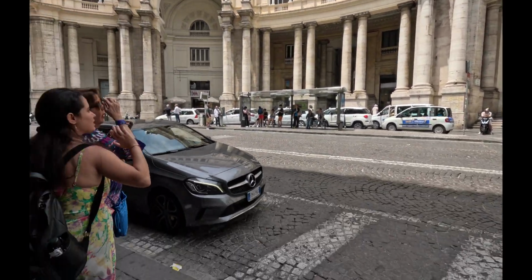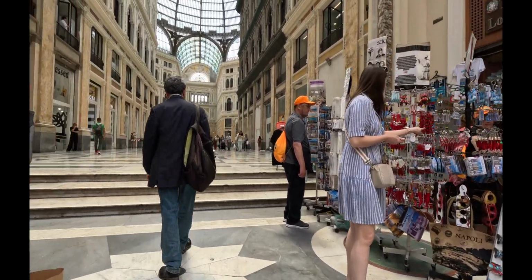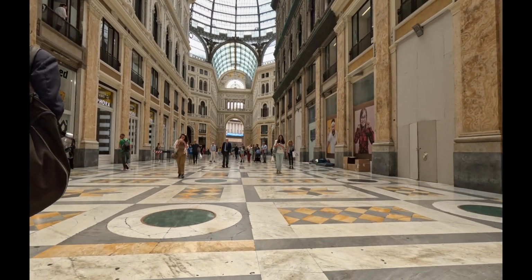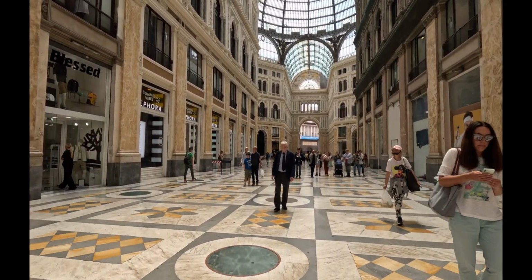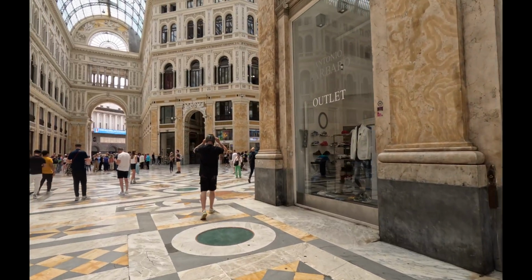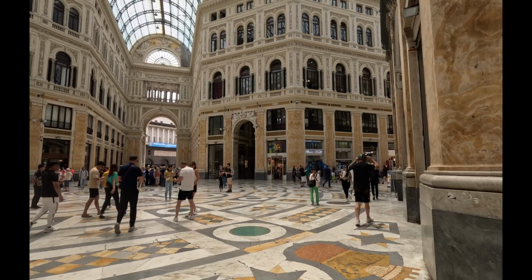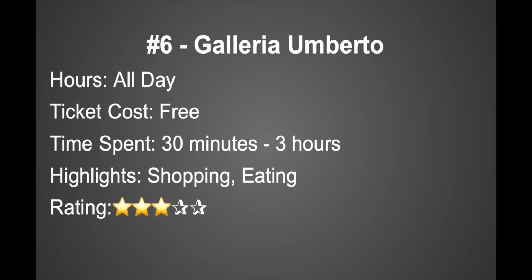Now, I give this 3 stars. It's not that impressive, especially compared to the Galleria in Milan. Not many shops there. It is a cool experience. Absolutely beautiful architectural design. Walk around there, enjoy, people watch, get yourself something to eat, snack on in addition to the shopping. But if shopping's not your thing, you're okay to skip this.